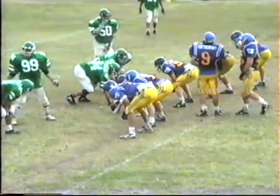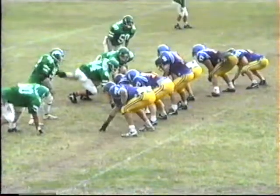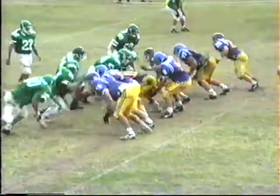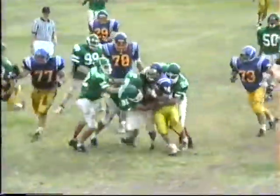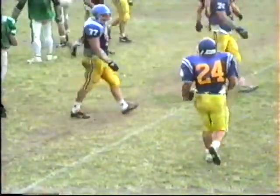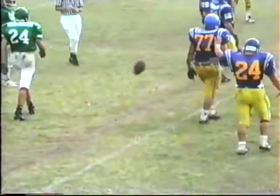Picked up a first down on the Razorback 37 yard line. Picked up about 23 yards. Hand off to Robbie. Didn't pick up too much there. That's a no gainer.